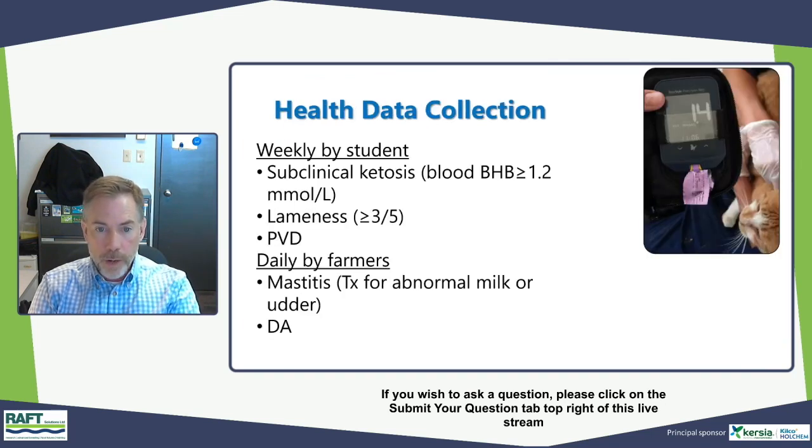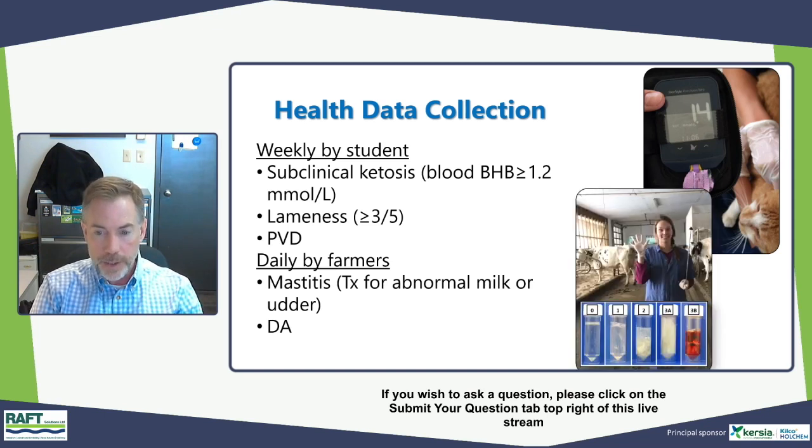She also went to the farms weekly and measured blood ketones, scored lameness, and looked for pus discharge, and the producers, as they would, were checking for and treating mastitis daily and finding off-feed cows that had displaced abomasum. So this was prospective checking for those additional conditions.